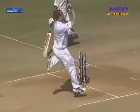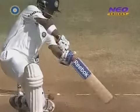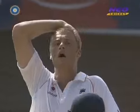And what it does, it makes the batsman think, is there something different coming? And it almost did work for Flintoff, because the inside edge, how lucky can you get? And how unlucky can a bowler get?